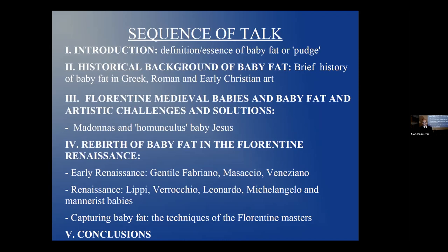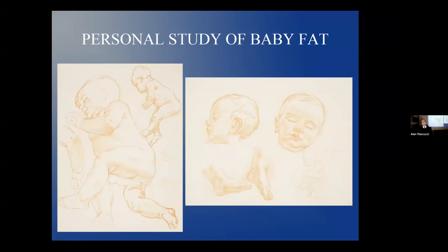I want to go through early Renaissance painters like Gentile da Fabriano, Masaccio, Veneziano, and then the Renaissance: Lippi, Verrocchio, Leonardo, Michelangelo, and Mannerist babies, but I'm only going to touch on Mannerist babies because that's a whole lecture in itself. And then finally, I want to get to the crux of the whole talk: capturing baby fat, the techniques of the Florentine masters. And then finally, we'll try and draw some conclusions from all of this. Now, why have I always wanted to give this talk?